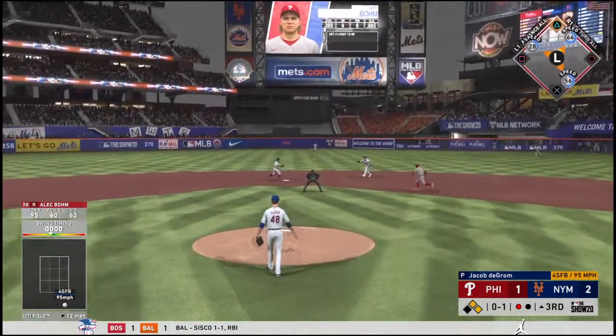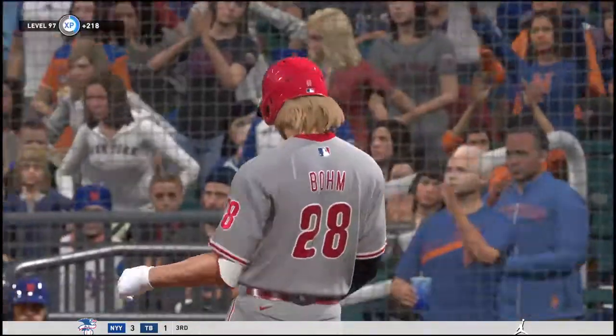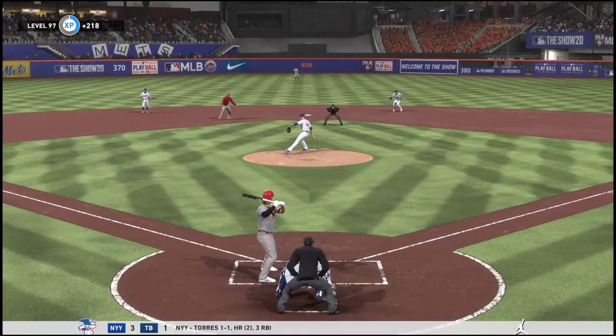Drilled right back up the middle. Barehanded for 1. On to first as they get the double play to get him out of the inning. 4 to 6 to 3. They roll it up to get out of the jam. More Met.